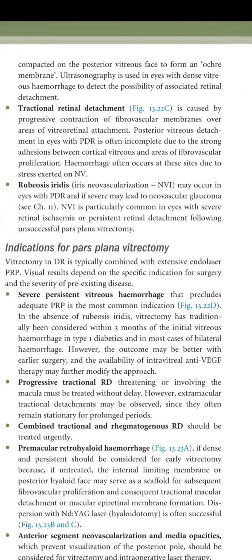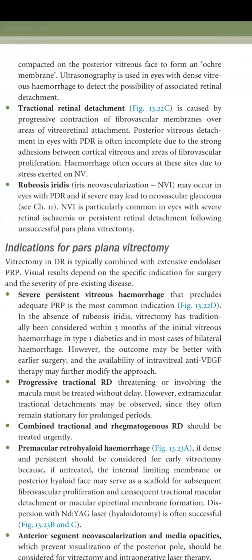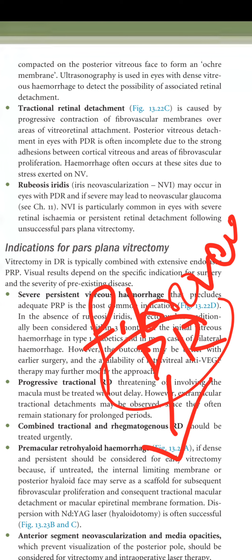And sometimes when there is a dense vitreous hemorrhage, you perform B-scan ultrasonography so that you can see if there is any case of tractional retinal detachment within. The tractional retinal detachment is caused by the progressive contraction of the fibrovascular membrane over the areas of vitreoretinal attachment. So whenever there is fibrovascular membrane formation in diabetic retinopathy, the contraction of the fibrovascular membrane can cause the retinal detachment.